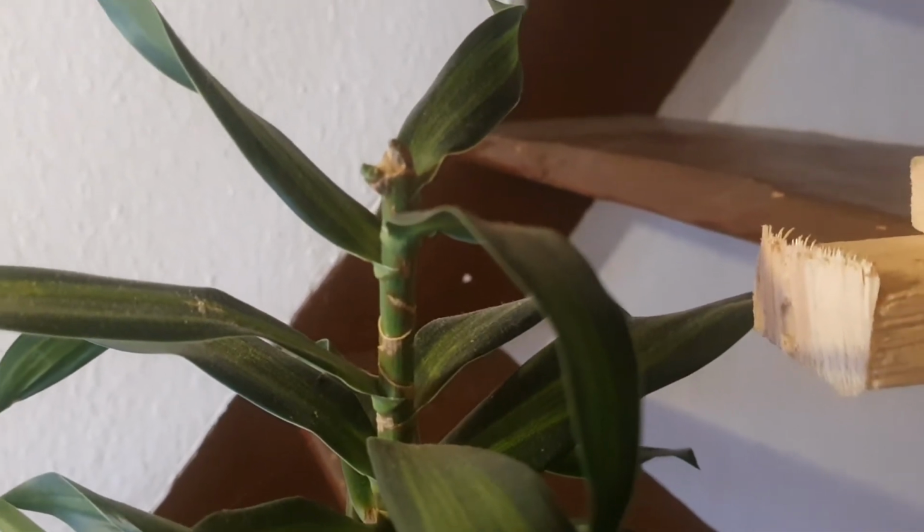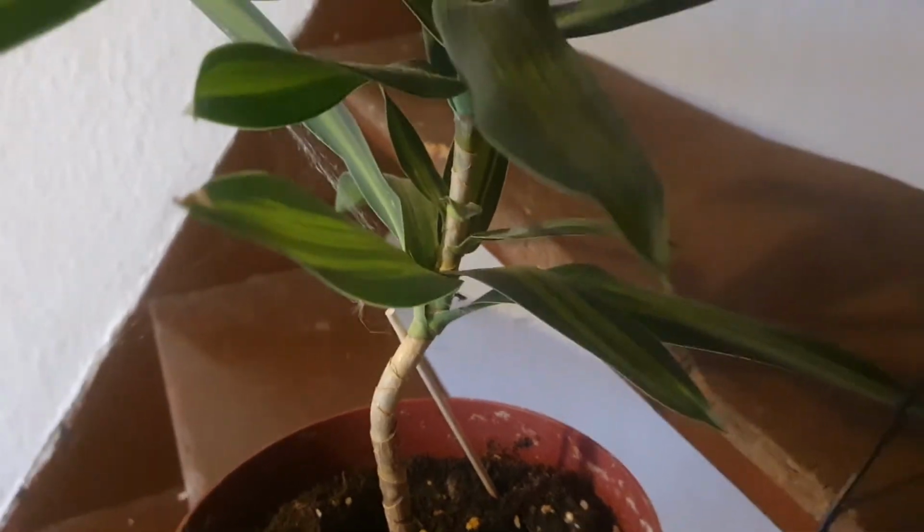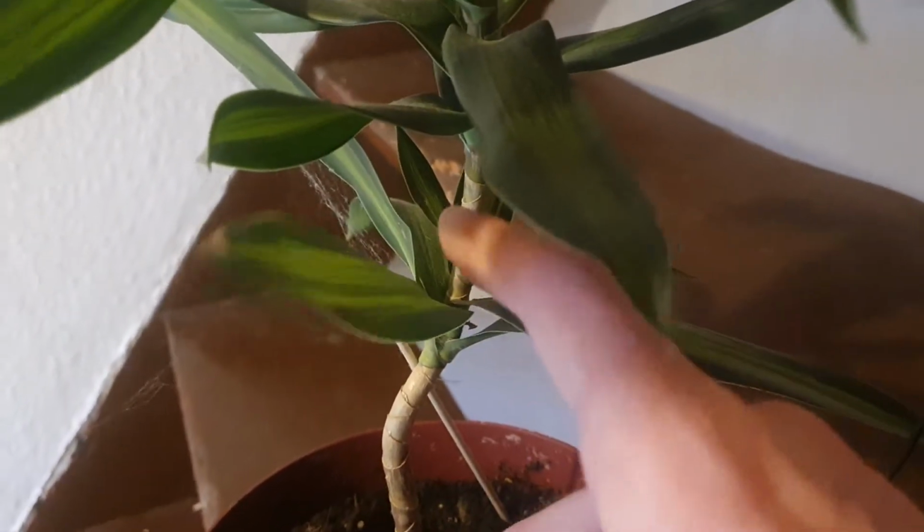I'll see what happens with it, and then maybe next year, in spring, I'll cut it back way lower, like around here or something. And look, it's starting to look very nice.